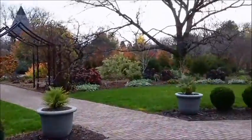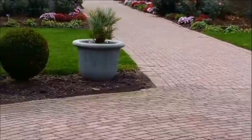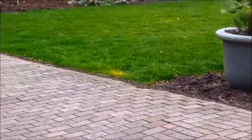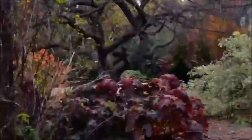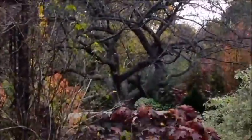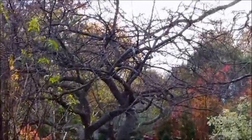Let me do a little walking. Look, there's a brick walkway here, like follow the red brick road. I'm gonna go over this way. This might be a little shaky because I'm holding my camera in my hand. There's a squirrel in the tree up in front of me. I don't know if you can see him or not. Oh, he hid. He ran away.